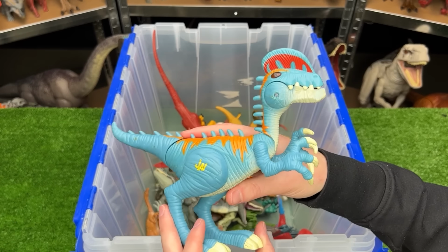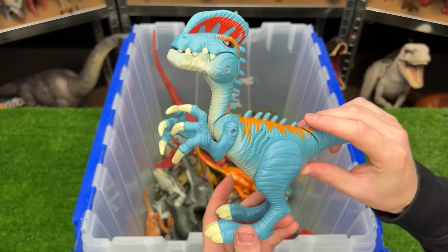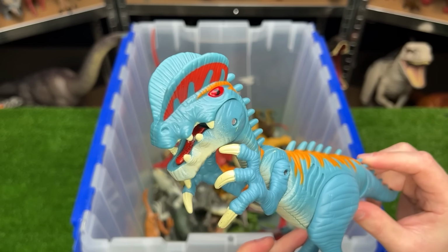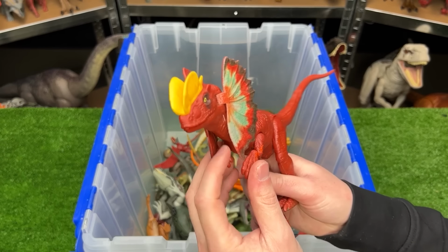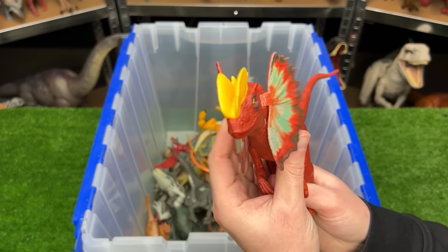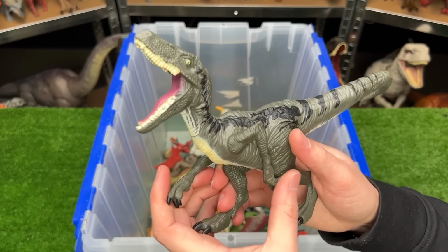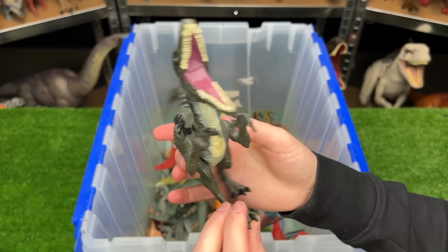Next up is a pretty wild looking figure. This is a Dilophosaurus figure. And when you press down on the tail, you get a chomping action. And here we've got another Dilophosaurus figure, but this one actually has the frills that you can pull out to the front. Here is another Velociraptor figure from the first Jurassic World movie.